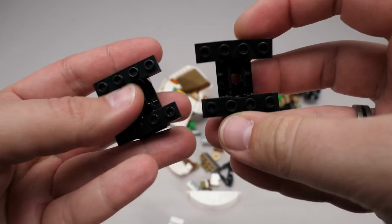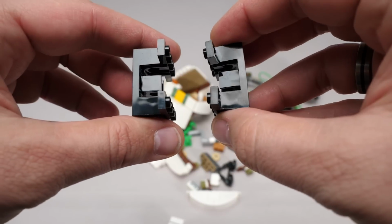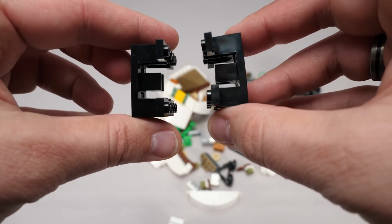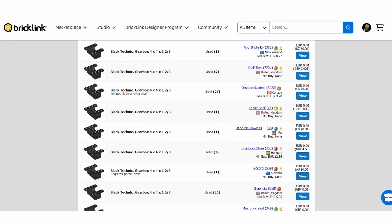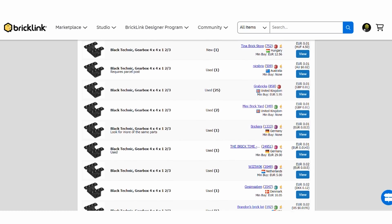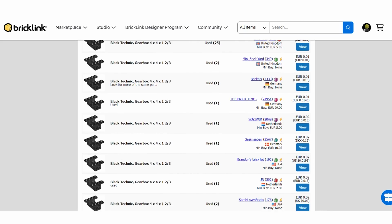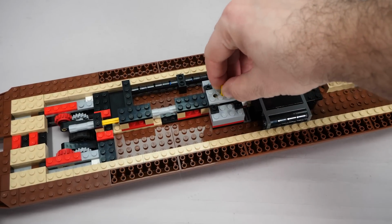From what other reviewers have reported, some of them have also had problems with this piece, so it could be a specific production batch that is affected. I don't understand how this wasn't caught by LEGO Quality Control. Luckily, the part is very common on BrickLink. Hopefully not many people will have this problem, but if you need a quick replacement, BrickLink may be faster than LEGO's part service.